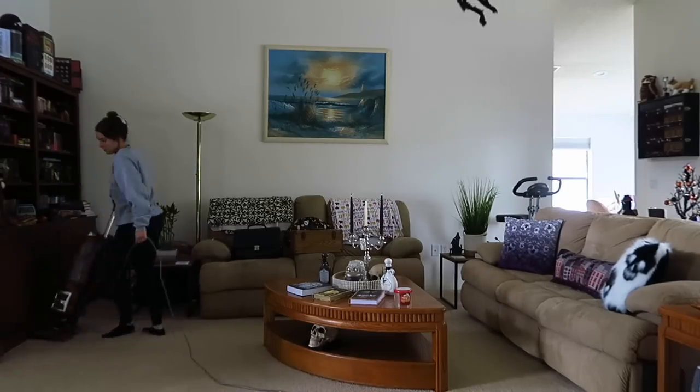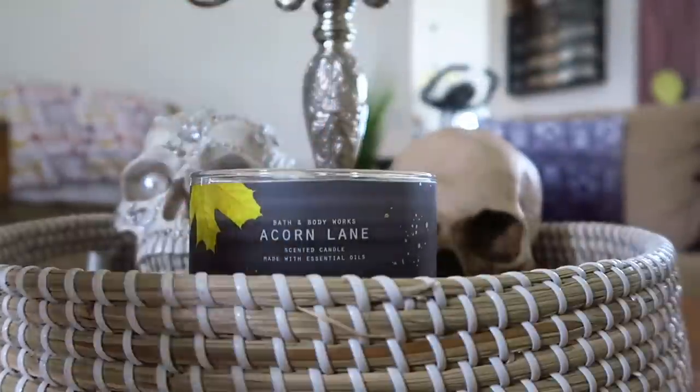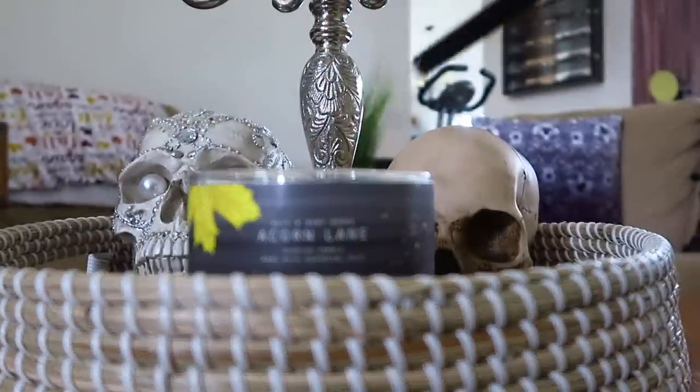House is vacuumed. And now I just want to light a candle. I want to light one of the new ones just to see what it smells like. And I also need to call my dad because I want to see if Larry and I can do family dinner over here this weekend instead of us going over there. I'll give my dad a break from cooking and all of that. So we'll check that. I'm out of breath from vacuuming. It's a workout. All right, let's light Acorn Lane, shall we?